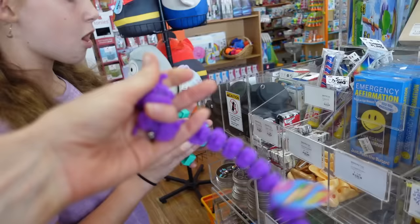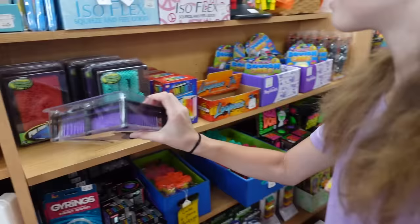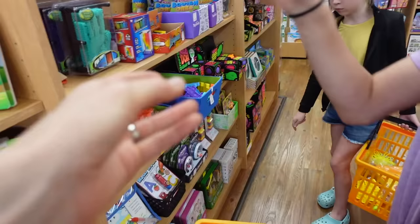Oh my goodness, there's Neatos over here. Neatos? Oh gosh, okay. Addy, I got a puzzle. Awesome! Where's his basket? Look, I got a puzzle one. Hey, are these fidgets? Yes. I just saw that and I'm like, oh my gosh. Look at this purple Neato. Did you get that? Nope, not yet.